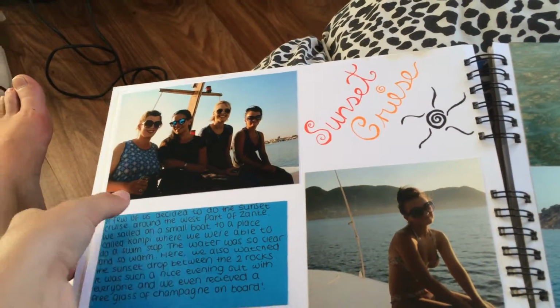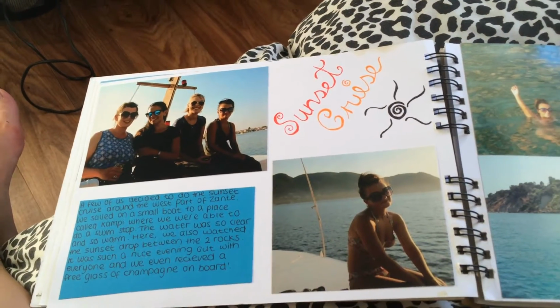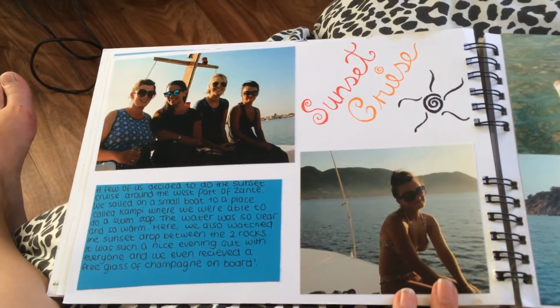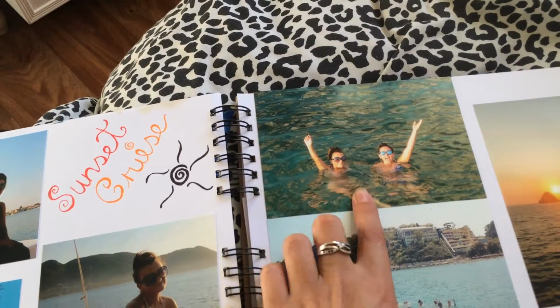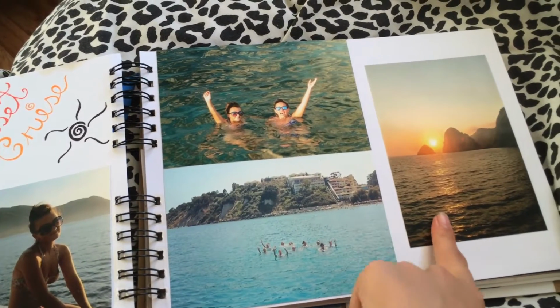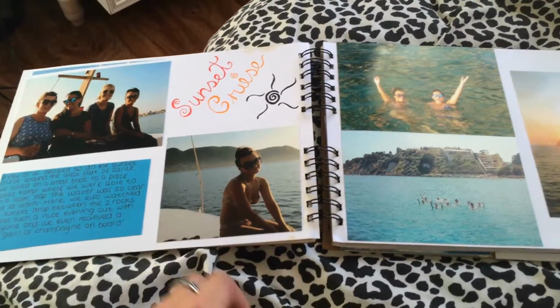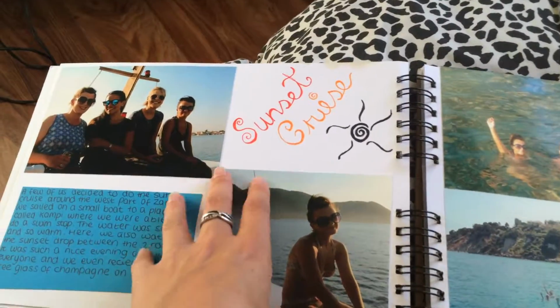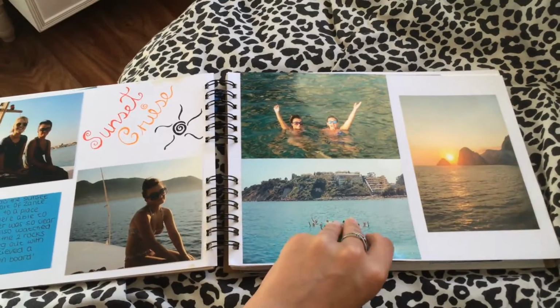This was another excursion that I absolutely loved. It was a Sunset Cruise. Again, it was just nice to go into the water, but this time it's to see the sunset. We did a swim stop, so we got some really nice pictures. There's us as a whole team. And this is the sort of views you get if you do the Sunset Cruise as well. I like this album because it's very simple. It comes across as I want it to come across, just really chilled, just like Zante really is.